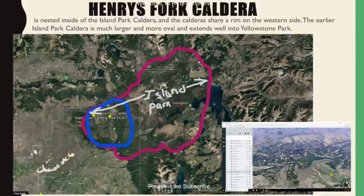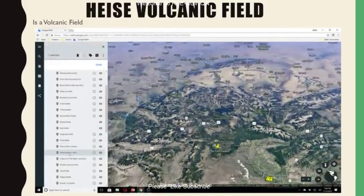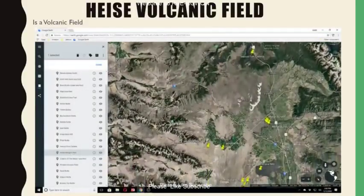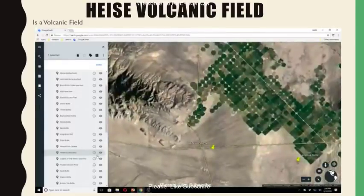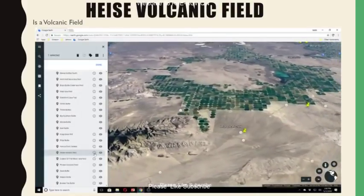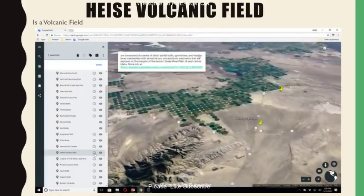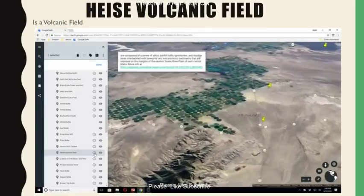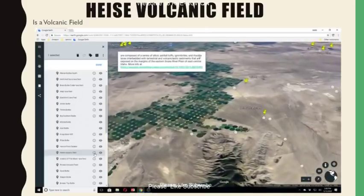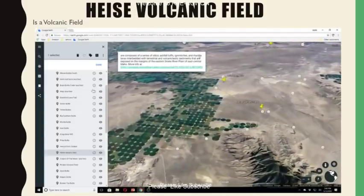And moving on to the next one. Heise volcanic field. It is a volcanic field composed of a series of silicic tuffs, ignimbrites, and rhyolite lava interbedded with terrestrial and volcaniclastic sediments that are exposed on the margins of the Eastern Snake River Plain of East Central Idaho. And you can get more information online.